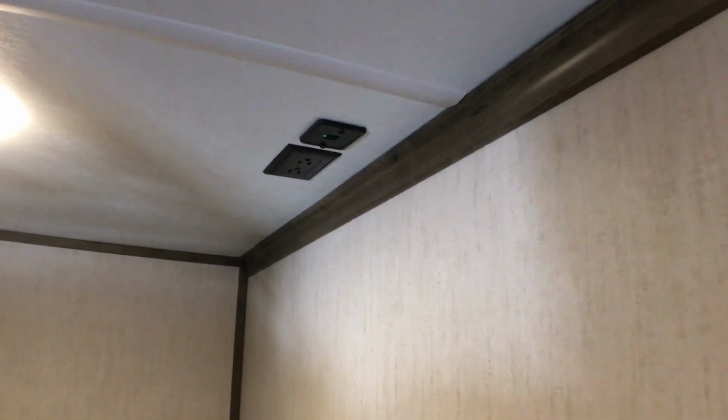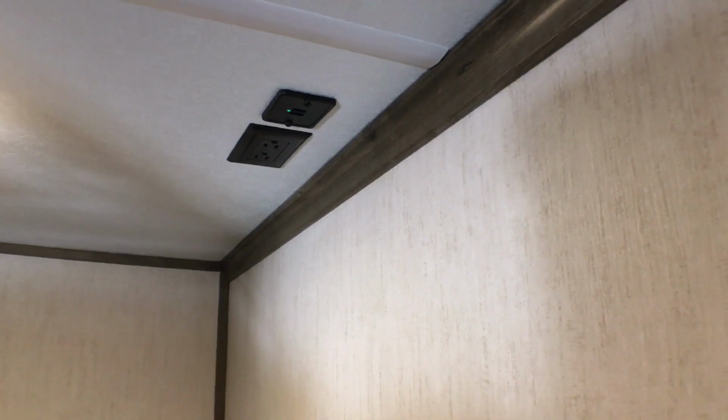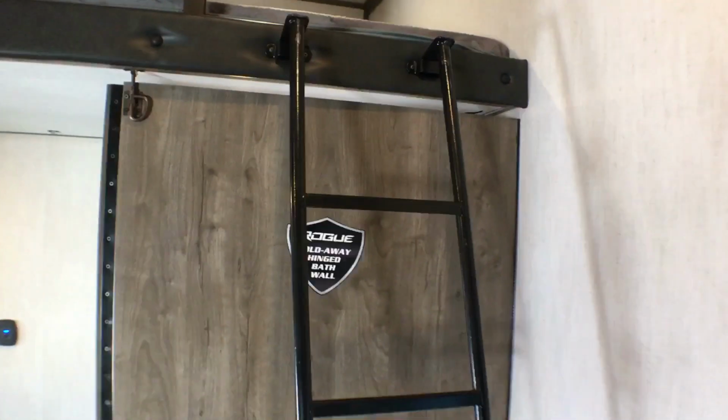as well as a USB port, which is a must-have in any sleeping area. And you do have the removable ladder.